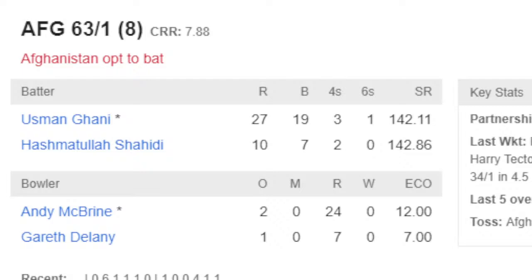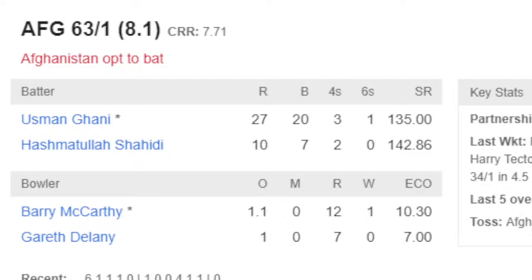He's right on the money to start with. That's the length, that's the line. It's really difficult to create anything there. And yes, you're allowed to play a good shot in T20 cricket. The batters are allowed to play that. But as a bowling unit, Ireland just need to get that little bit better at hitting those areas more often so that the batters then have to take the risk to create something.